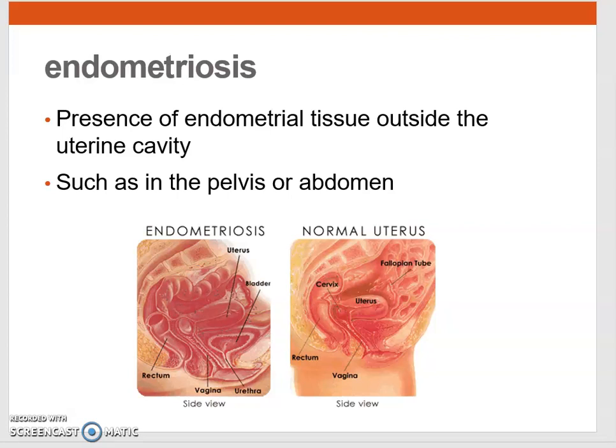You see endometriosis here depicted on the left and normal uterus depicted on the right. So you can see what they're illustrating here is that tissue that would normally be contained entirely within the uterus has now spread to the area surrounding it. It causes some complications and can cause some procedures that are necessary to correct it.